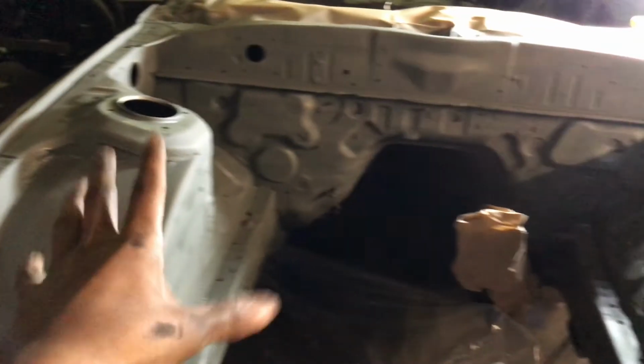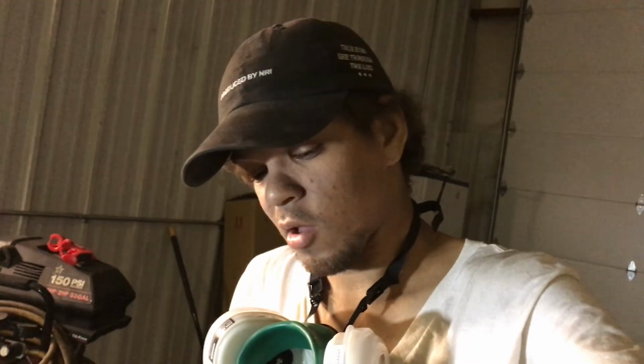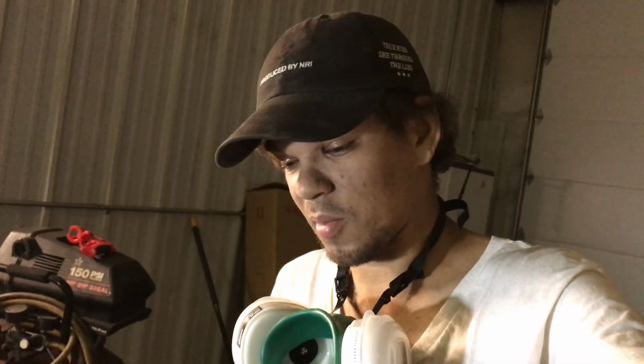Like I said, the main focus was just to get a layer of primer on there so that the bare metal itself doesn't corrode or get rusty again. So I accomplished that today. It was a long day, but I got it done, and that's the main point.